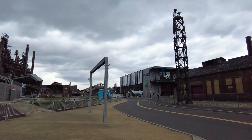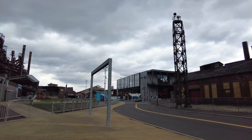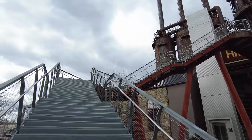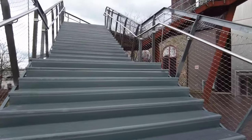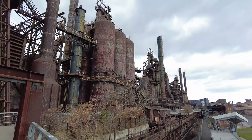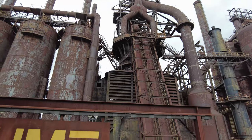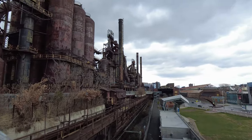Oh, and over there is the ArtsQuest. That's a giant movie theater. I think they do some plays and stuff like that there. Sorry about the wind as well. You know, what are you going to do? It's really windy today. And we're going up, so it's going to just get windier. When you get closer to it, it's insane how large this is. And we're up pretty high. I mean, it's nuts.